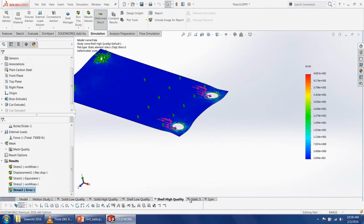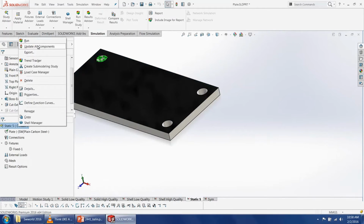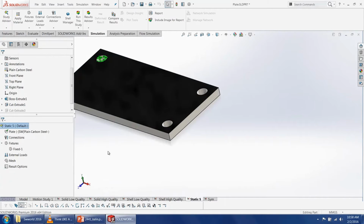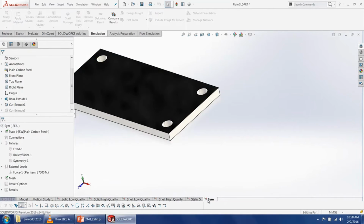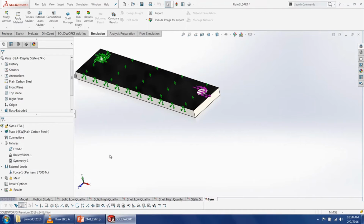But I'm not done, because I can also take advantage of symmetry in this case, right? By just making a configuration. So if I just switch to a configuration version, I just made an FEA configuration and inserted a cut there.